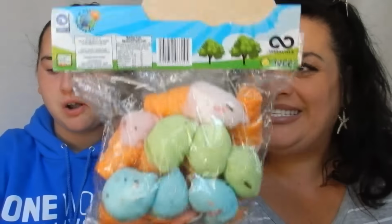All right, let's do this. Gigi's been wanting to do this. Dulces. I can't even say what it is. I don't even know what. You're scared to do this one? It's like cotton candy. But it might be spicy.